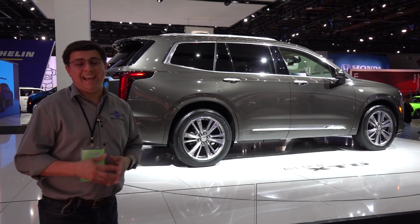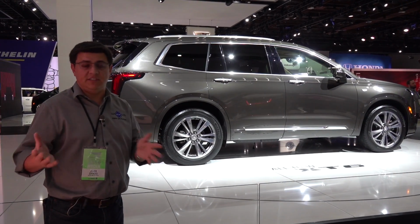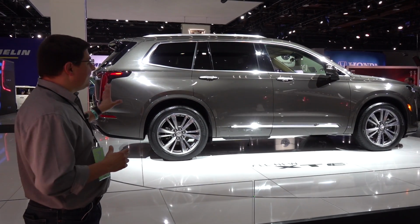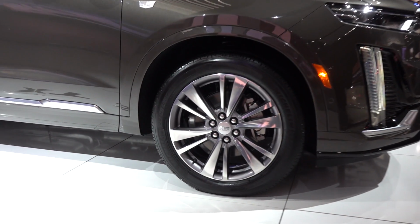At 198 inches long or so, this is a little bit longer than the brand new Lincoln Aviator, which is going to be a direct competitor. But as I said, it's a little bit different than the Lincoln because this is a front-wheel drive based vehicle or all-wheel drive, whereas the Lincoln is rear-wheel drive or all-wheel drive.